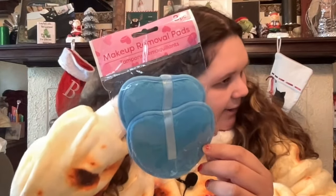And then I got the makeup removal pads, and they're the little blue hearts. I love these. I feel like they come out with these every year, and I always snag them because they're really cute and they're nice. You can get two of them. Now, yay for these.